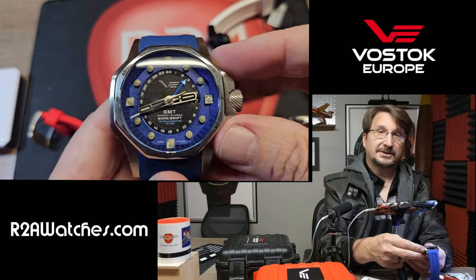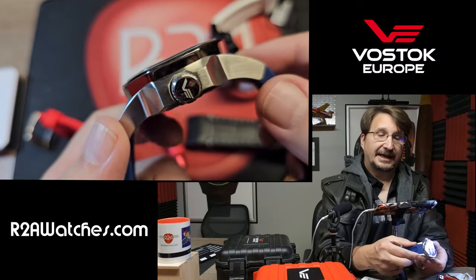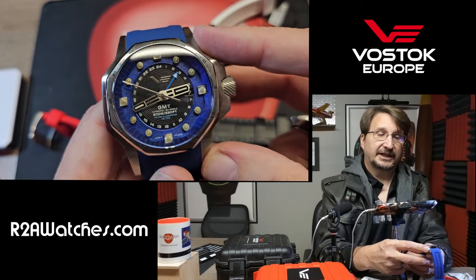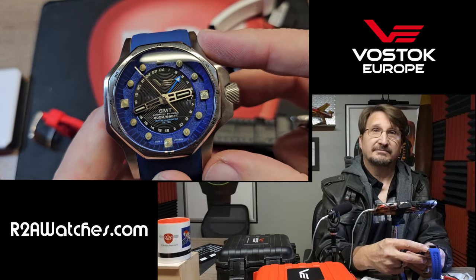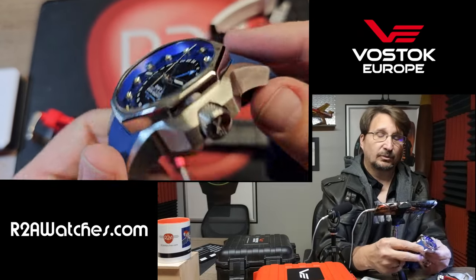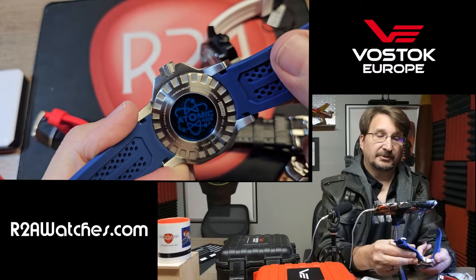The K1 system gives you the best of both worlds. If you look on the Mohs scale, that's the hardness scale, a sapphire crystal sits at a 9, a mineral crystal sits at a 5, and the K1 system sits at a 7. That gives you nearly the shatter resistance of mineral and nearly the scratch resistance of sapphire. It is the best of both worlds for a sport watch like the Atomic Age from Vostok-Europe.